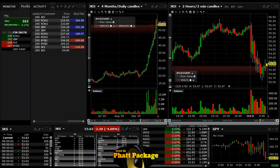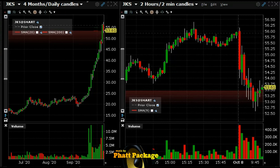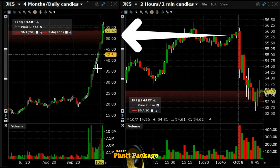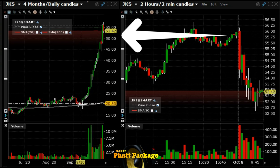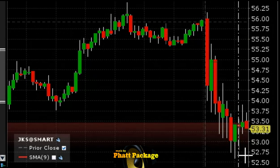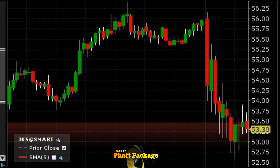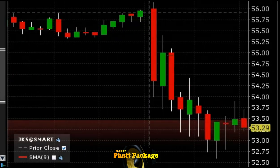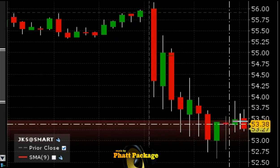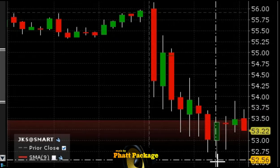All right, we are short JKS. It's a little risky because of the daily. Daily is super strong. This thing is a beast. But look at that thing. It's climbed from 20 all the way to 55, and it's taken a breather today. It opened and just dropped all day, till a few candles ago where we got a pullback. And now this pullback is having a little bit of a hard time in this area.